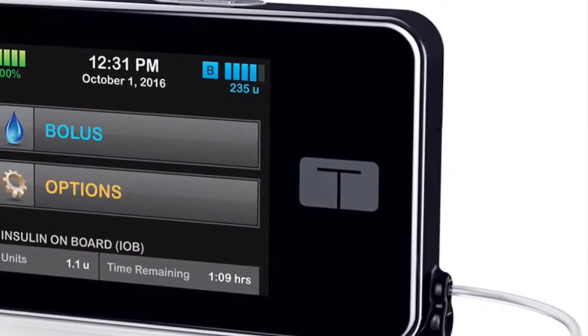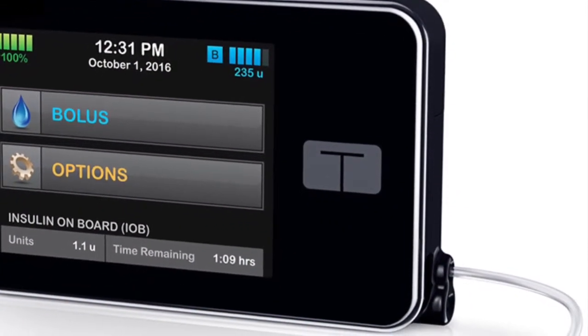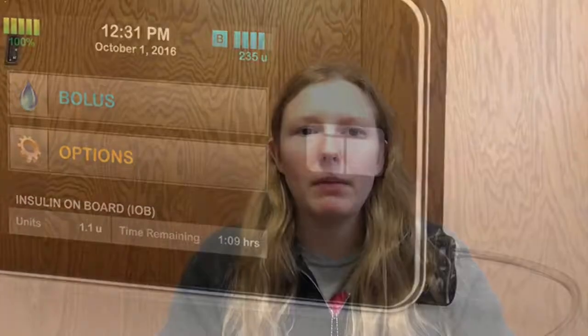There's the T-Slim, which is a tubed pump that looks like a little tiny smartphone, very technological. A tube would be hooked up to you and you would change it out every 3 days. And the nice thing with the T-Slim is it would integrate with my Dexcom G6. So I'm debating which one I want to do. I'm going to do more videos as I get closer to deciding which one I do, and then maybe I do a video showing which one I decided upon and why.